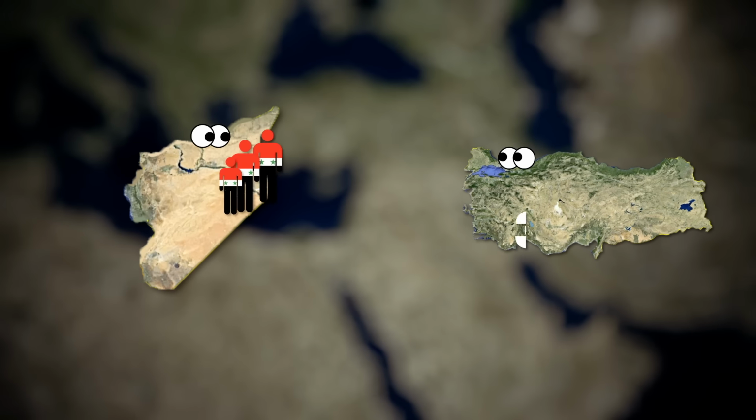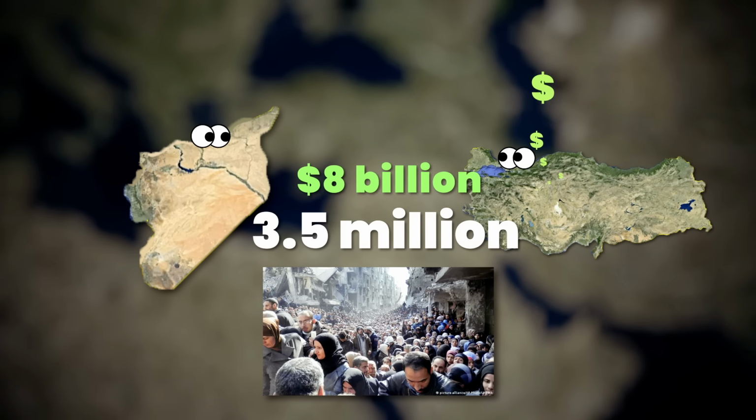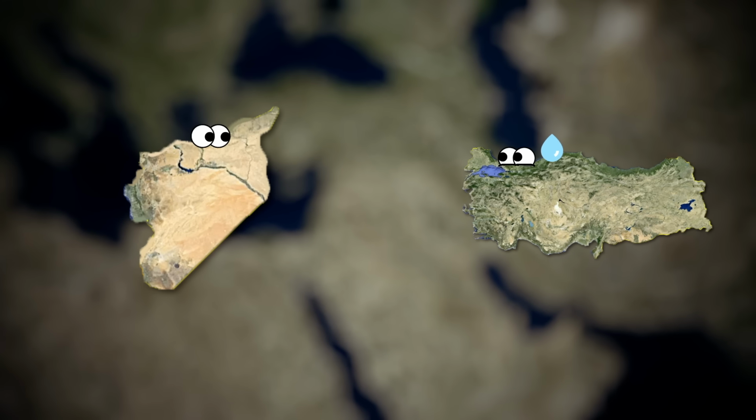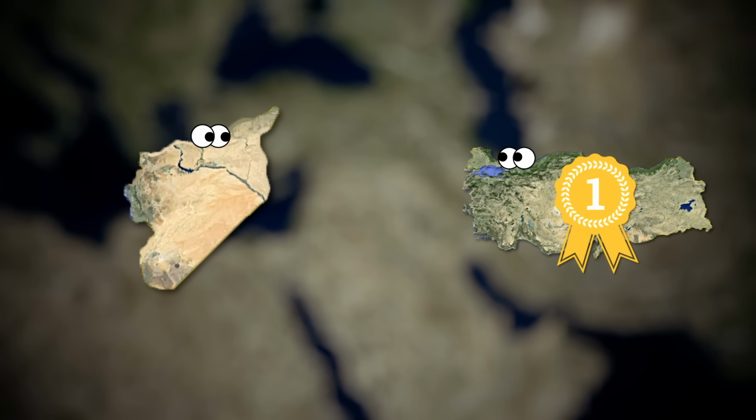Since the refugee crisis, though, Turkey has taken in the most refugees at over 3.5 million as of 2021, costing them over $8 billion in aid. Although the process hasn't been perfectly smooth, as it has put a stress on the nation to some degree, nonetheless, Turkey has stepped up the most in regards to the crisis.